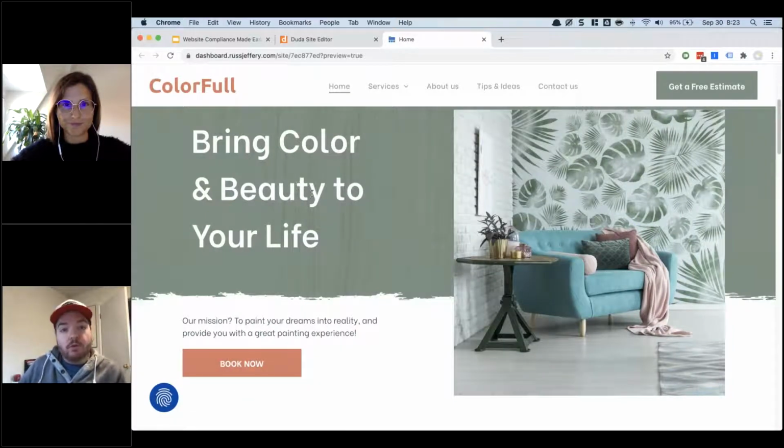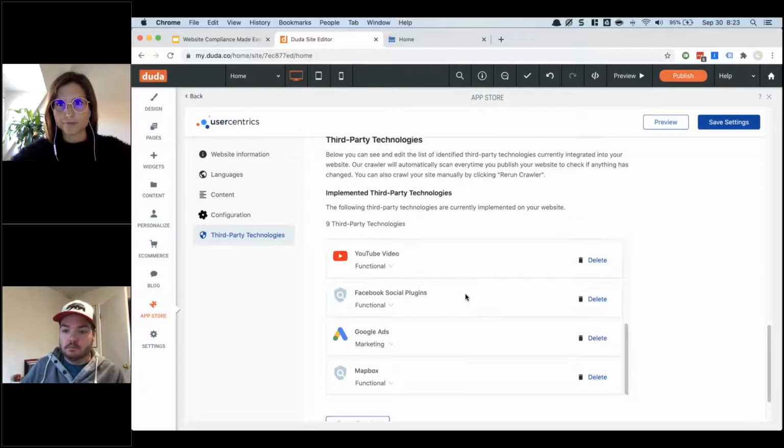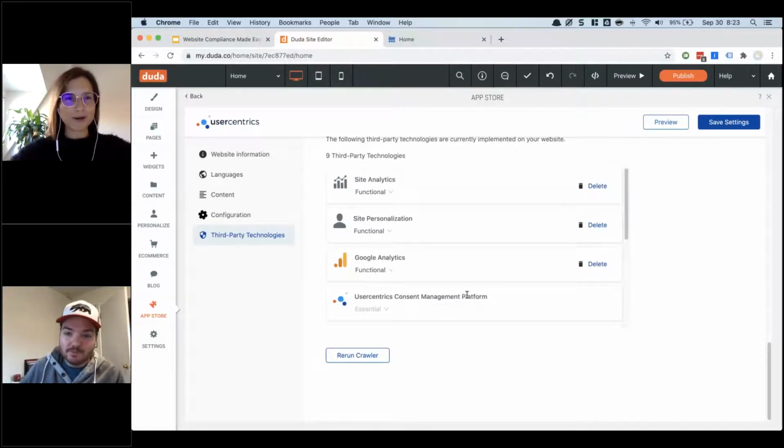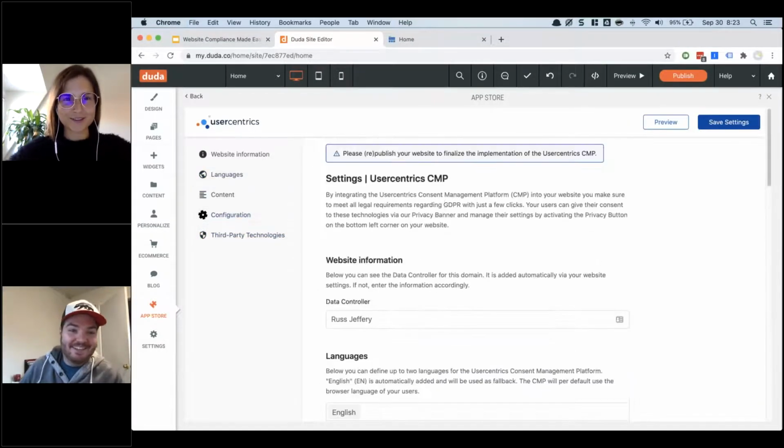That is actually a really quick demo of the integration within Duda. Hannah, is there anything I missed? Anything you think I should cover there? I think that looks good. I mean, the whole idea about it is that it's super easy and fast, right? So you made that point clear.